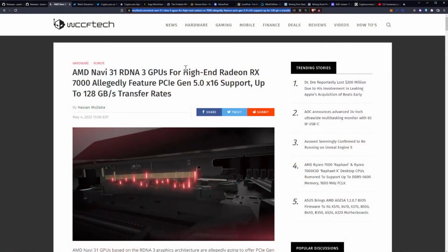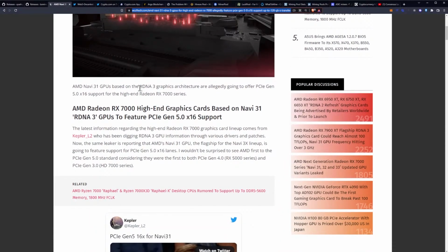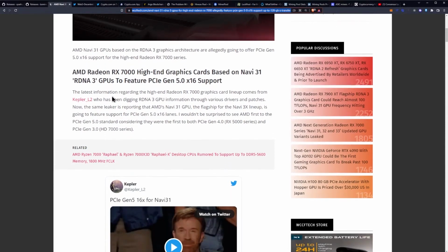RDNA 3 GPUs for high-end Radeon RX 7000 allegedly feature PCIe Gen 5 x16 support, up to 128 GB per second transfer rates. AMD Navi 31 GPUs based on the RDNA 3 graphics architecture are allegedly going to offer PCIe Gen 5.0 x16 support for the high-end Radeon RX 7000 series GPUs. The latest information regarding the high-end RX 7000 graphics card lineup comes from Kepler L2, who has been digging RDNA 3 GPU information through various drivers and patches.